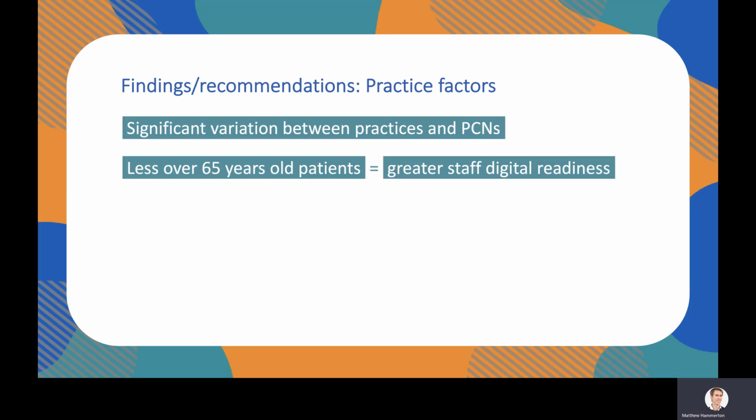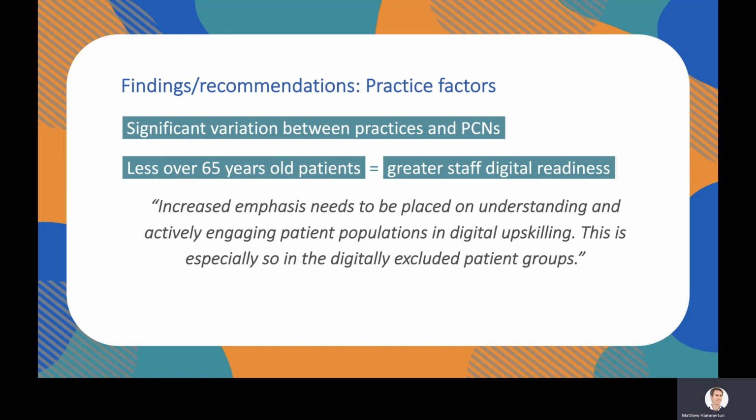The most significant factor we found was reducing practice digital readiness with an increasing percentage of older patients within a practice population. Fewer over 65-year-olds in a practice population equals greater staff digital competence. We know digital exclusion is greater in the elderly population, and this may have an impact on practice staff digital readiness. A practice's enthusiasm for change is more likely to be impacted by actual or perceived resistance from less digitally ready patients than by requests from more digitally ready patients.